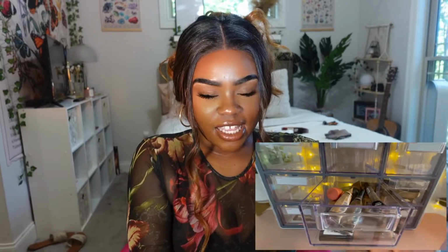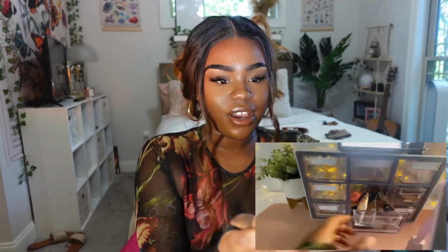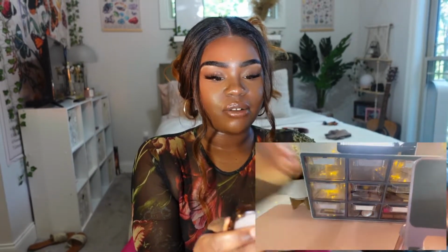Like this, I had to cut the edge off to get the concealer out because it wasn't coming out the top. So we're just gonna throw that away. Want everything to be nice and clean for this little monthly reset. That is it for my concealer drawer and foundations.